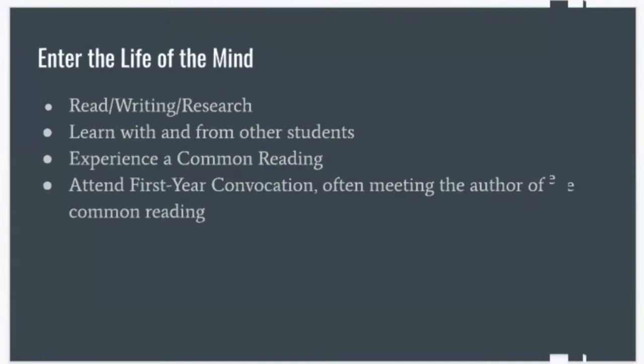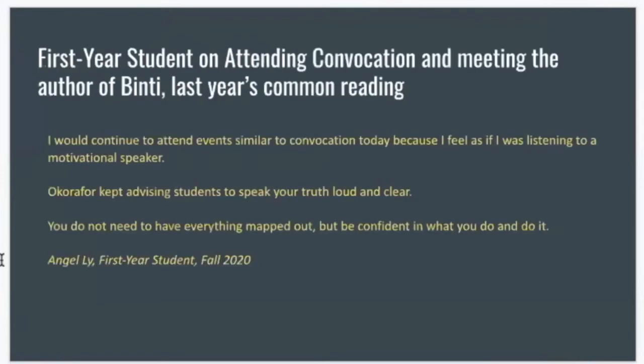I don't know yet if that will happen next fall, but often that is what you do. Here's one of our first year students' comments about attending convocation.